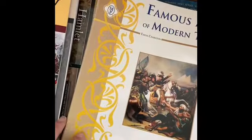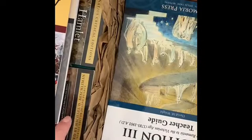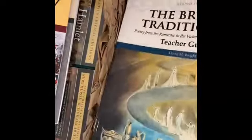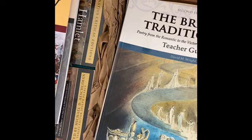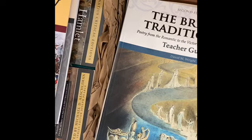You can find these in the Memoria Press Facebook group. People will be selling them if they no longer need them, or you can find them on eBay. I tend to buy them new just because I have so many students, and so I look at it like an investment for my 6 kids.